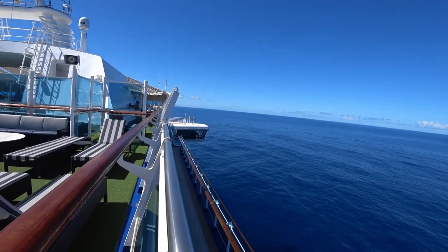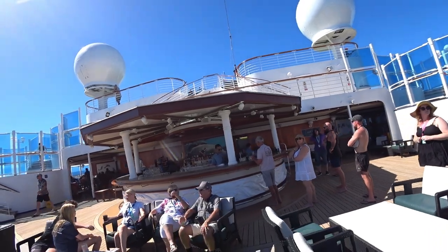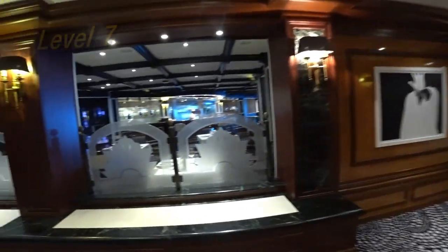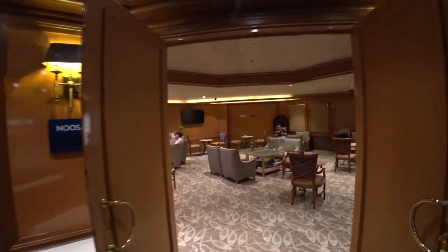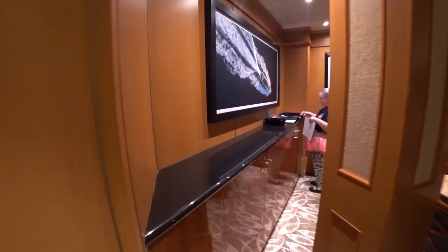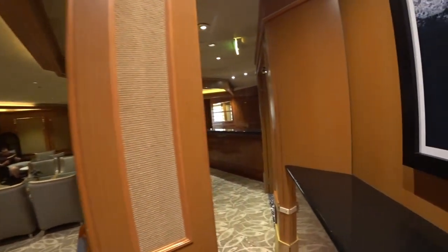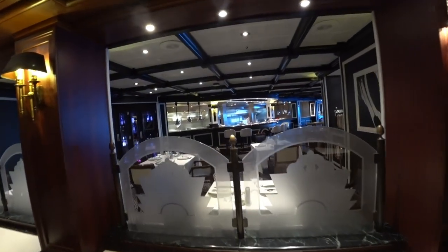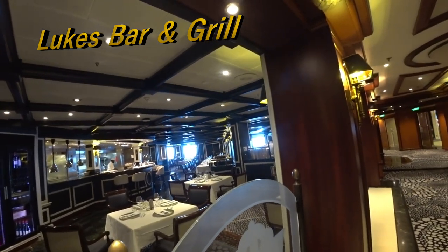The bridge down. This is the sky bar. This is on the way down to the theatre here. This is deck 7. And it's called the Noosa Room. And they have all your puzzles here. There's a paid restaurant in there, steaks and so on.